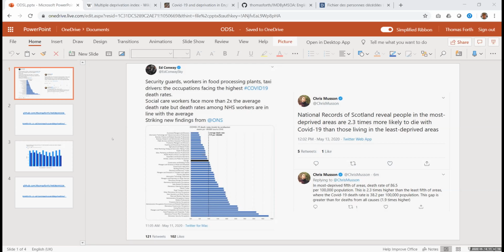And I think that we are failing to communicate what age standardized mortality rate means. It can be explained really very simply. Death rate is the number of people per 100,000 who die in an area. Age standardized mortality rate in an area just counts younger people more.